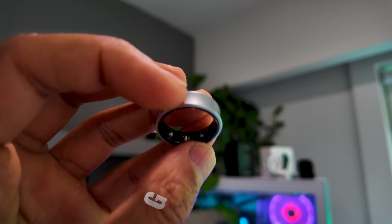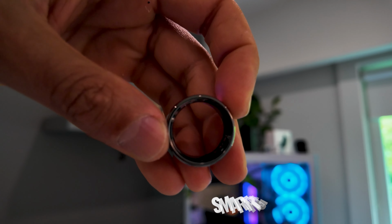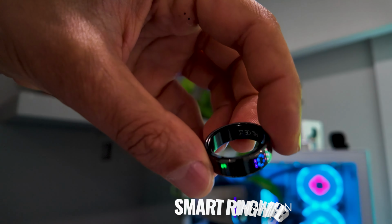I got two rings over here, the Samsung Galaxy Ring and some smart ring I got from Amazon. These two are both going head to head. Obviously the price and all the specs are different, but we're gonna get deep into this and see which one wins. Let's dive right into it.